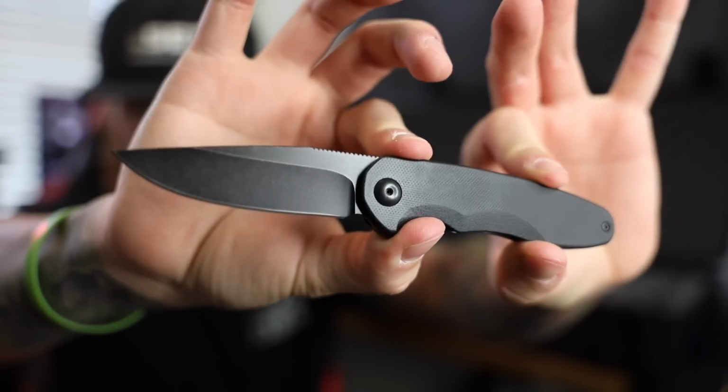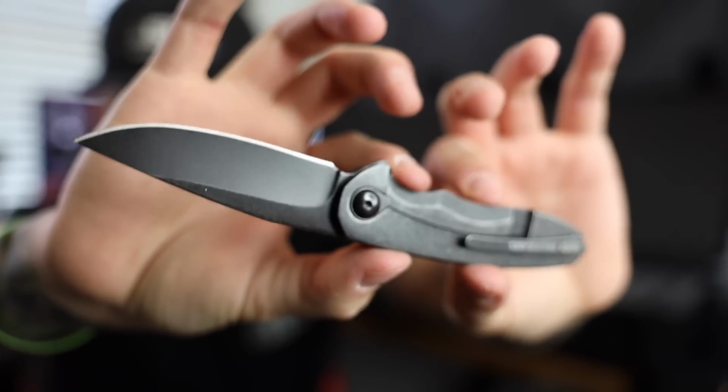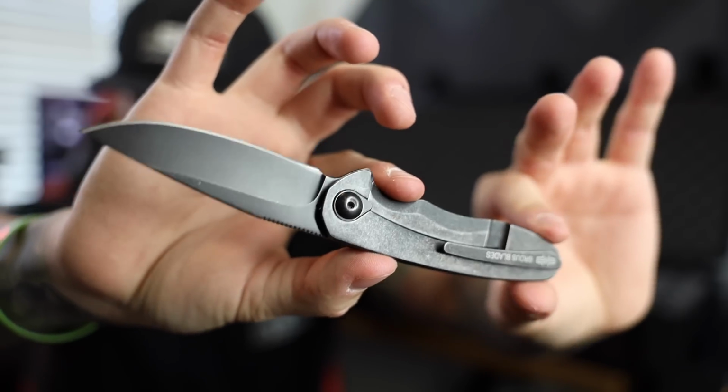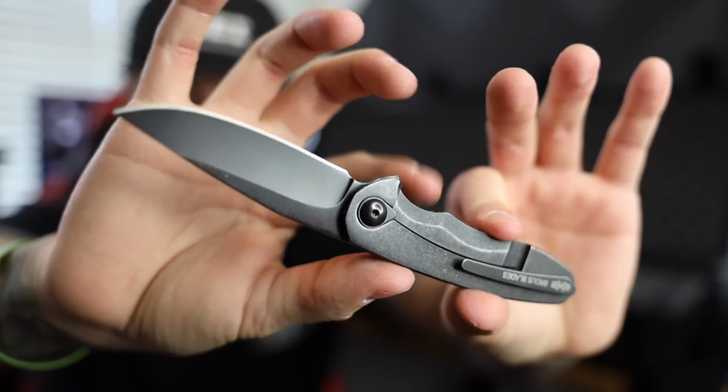Very minimal design. Has a standard frame lock on this side, so G10 on one side, and I forget the material here. Might be titanium, I don't think so though. Might just be stainless, but really good knife if you're just looking for sort of like a gentleman's folder. This is, again, 388 of 500, and that one will always remain in my collection.